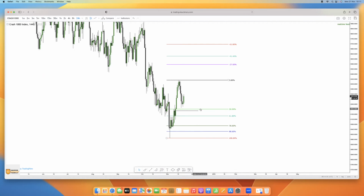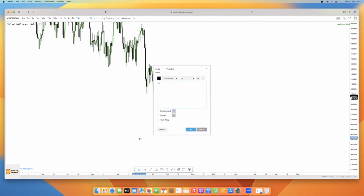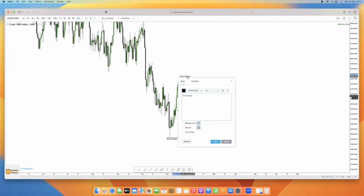Okay, and let me see. In terms of the range, I have this as the down range. Yeah, let me put this magnet. Okay, so we have this as the down range, okay, and then we have this as the top range. Okay, and good. So now let's scale down timeframes to see what's up.